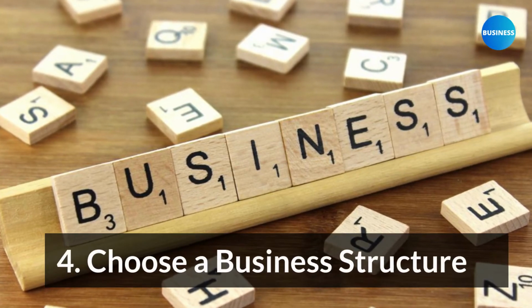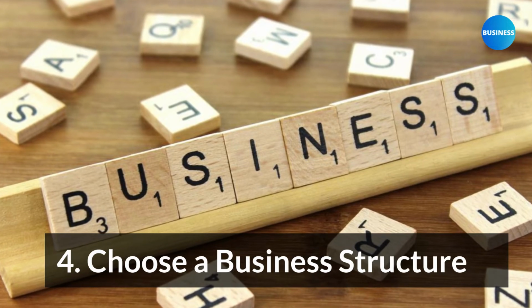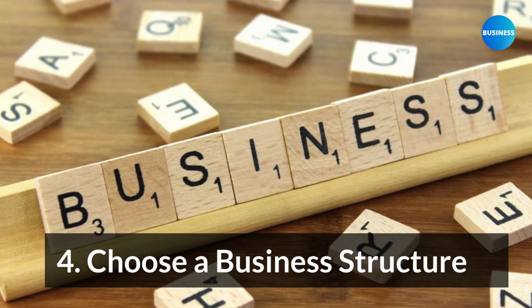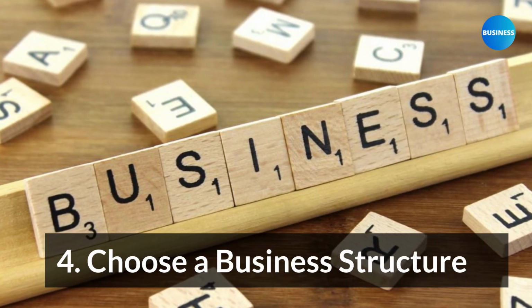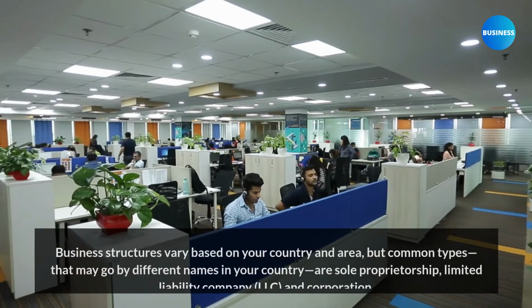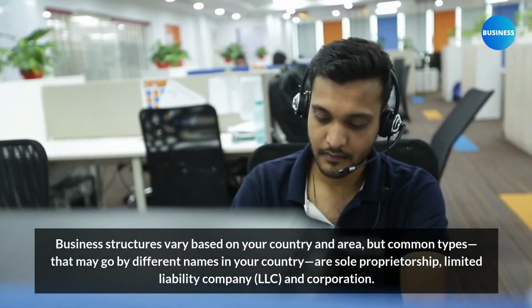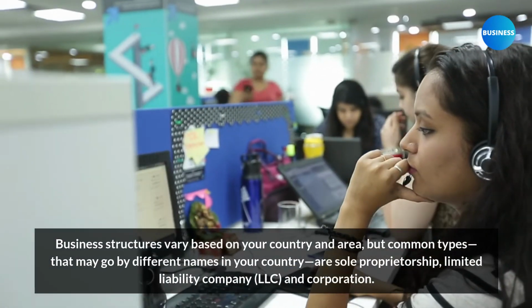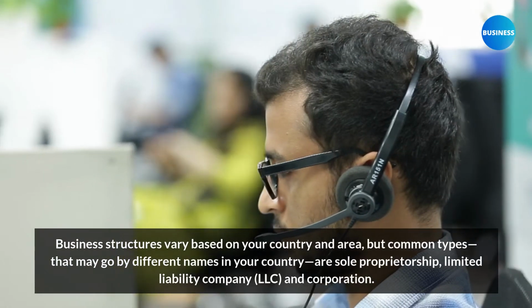4. Choose a business structure. Choosing the right structure is about balancing the legal and financial protection you need with the flexibility offered by different options. It's an important decision, and it's one you should consider carefully before you launch your business. Business structures vary based on your country and area, but common types, that may go by different names in your country, are sole proprietorship, limited liability company, LLC, and corporation.